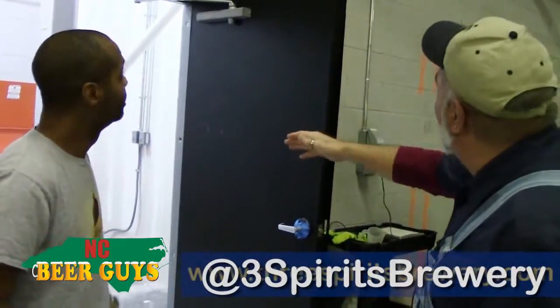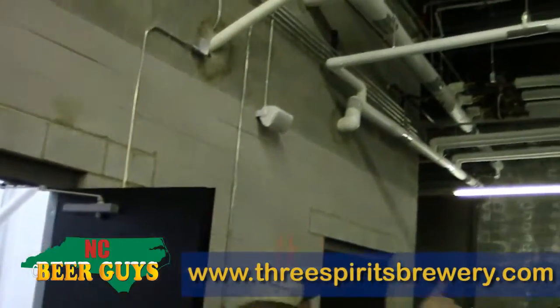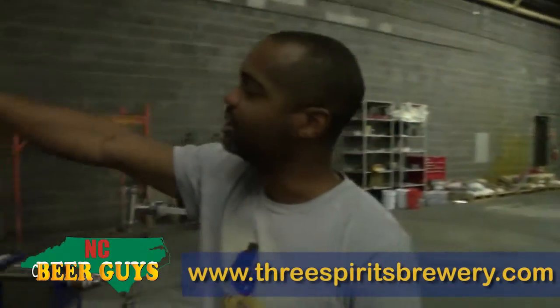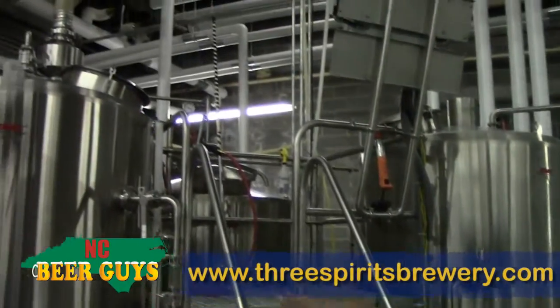So let's move on. I just want to get us off topic. So from the auger, you go through the auger into the grist case, which is suspended here above the mash tun. We have a 10-barrel system. In the middle is the hot liquor tank. The mixing station's in the back. So of course we start here.